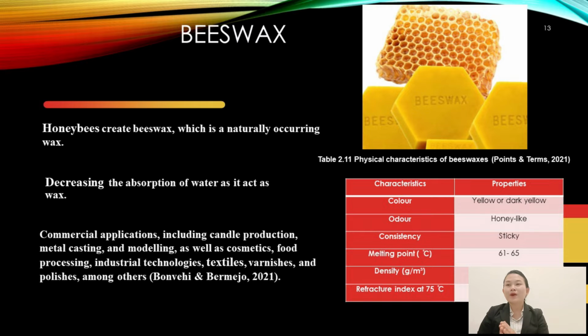Next is beeswax. As we can see here, beeswax is naturally produced by honeybees. It can help to decrease the absorption of water as it acts as a wax. This table shows the properties of beeswax. It is from Pointer and Terms 2021.